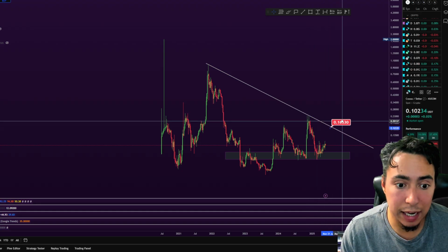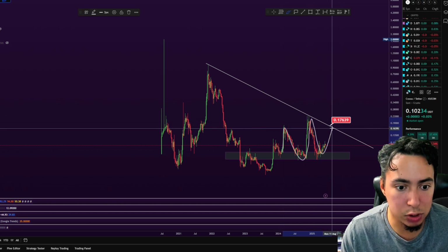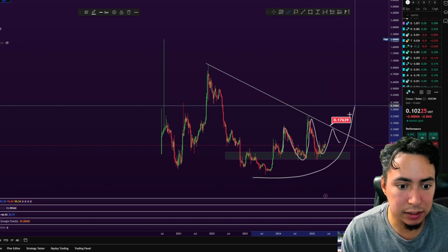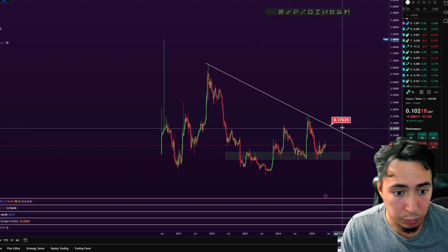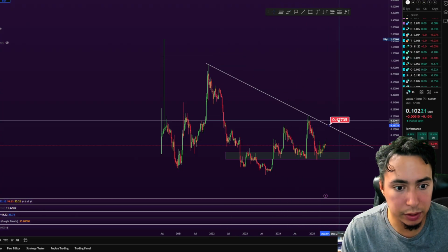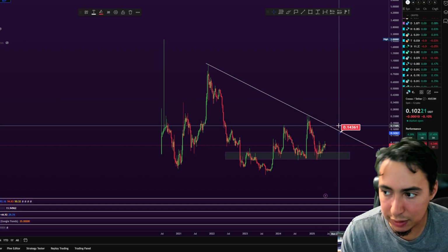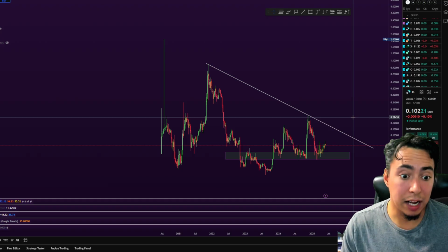Now, it will have a lot of resistance here, and there's going to be a lot of people calling for this to be kind of like a head and shoulders. But I believe we'll put in a higher low and continue this nice parabolic uptrend and eventually break that. But right here, when CRO makes contact with this downtrend from the all-time high in the previous top, it could be 18 cents, 17, 15. It depends how fast it'll get up there based on the time frame. But it's definitely going to have a lot of resistance.